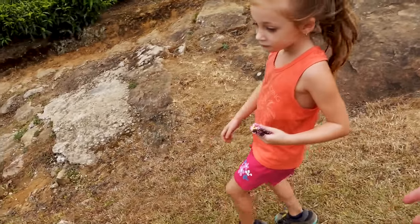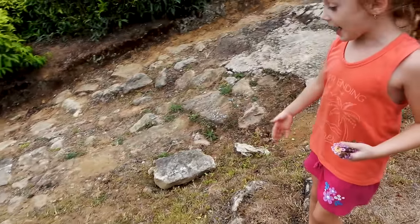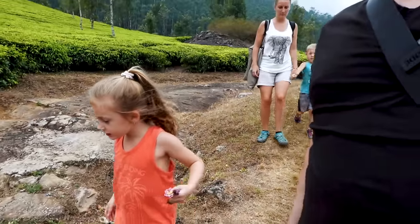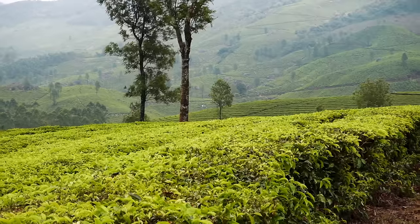Simi, do you like this temperature? Yeah. Nice and cool, huh? I wish it was like this every day. Mommy said every day was hot. It has been hot, but up here it's nice and cool. Where we've been, in Kochi, is really hot. Yeah, Kochi is very hot. My phone's showing 82, but it feels much cooler than that.